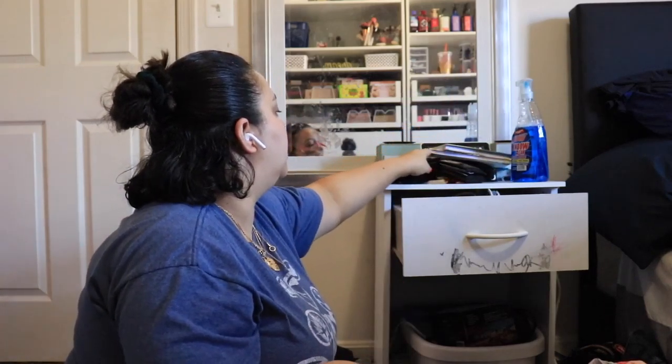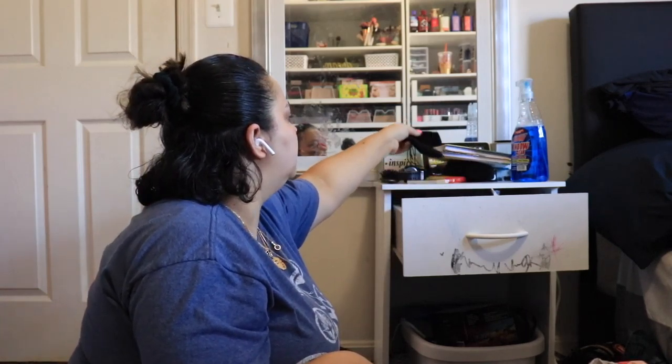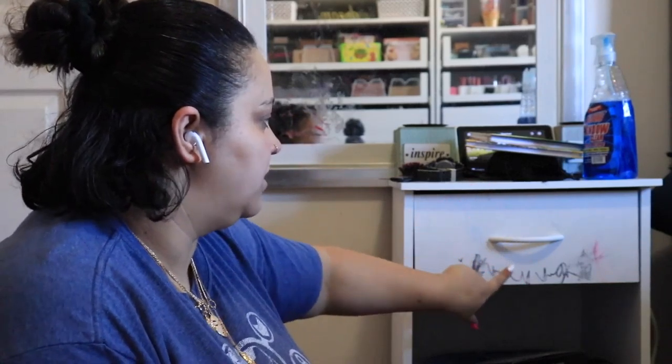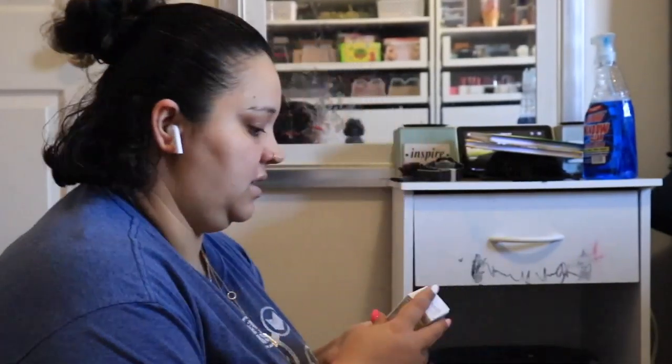This is my husband's junk drawer, okay? I'm not showing you guys inside of this. It is horrendous, and I'm definitely not cleaning it. But this is his junk drawer, and it's disgusting, to say the least. But it used to be my daughter's, that's why it has all the drawing all over it.